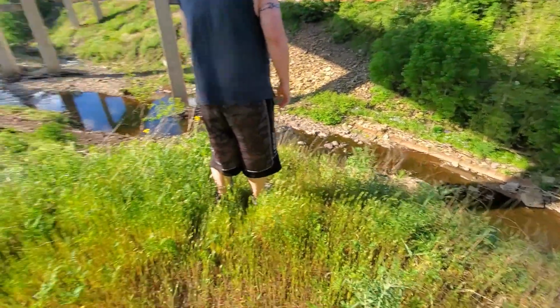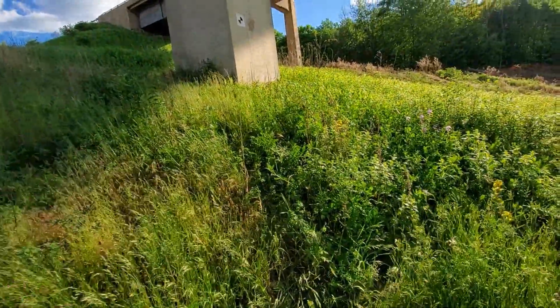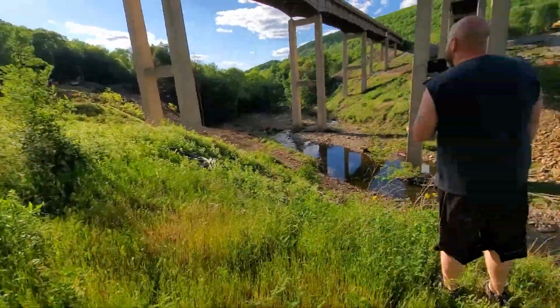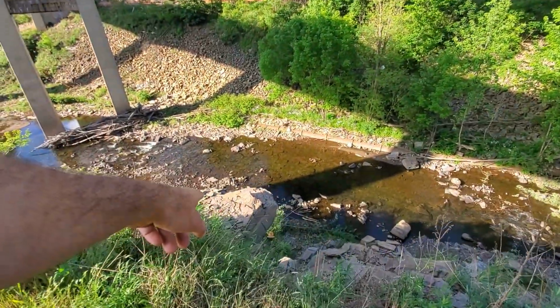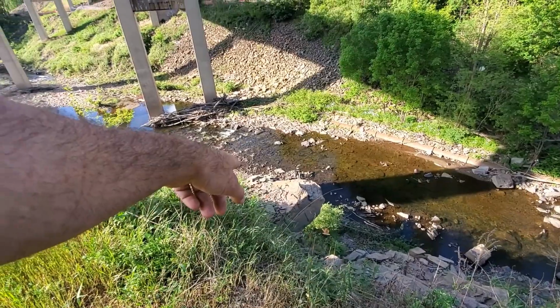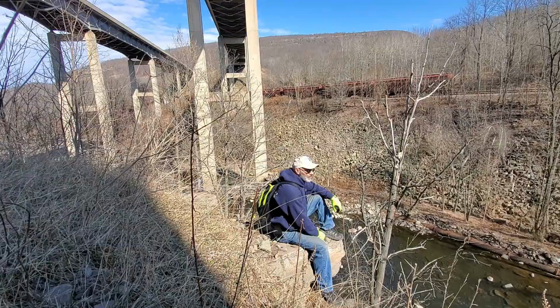Now, last time we were here, this was not green like this. This was all barren and dirt. Now it's all green and growing, because I sat right out on this rock and took a picture of myself sitting there.